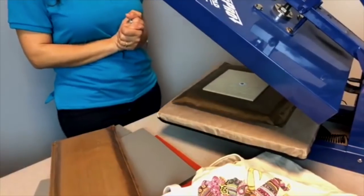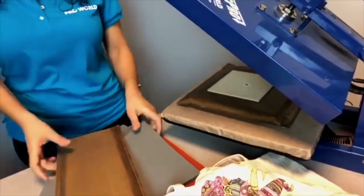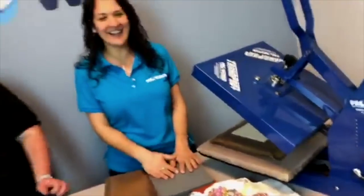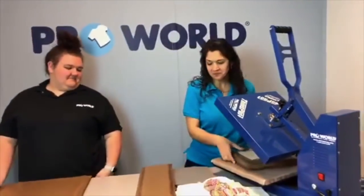So you do need a pillow for a tile. You can't get away with this because there is no give for that, and you will be cracking it.